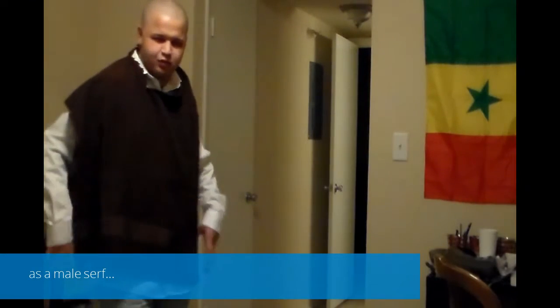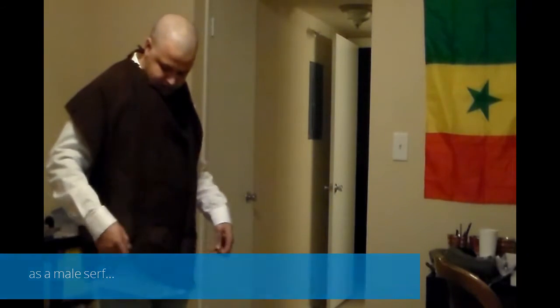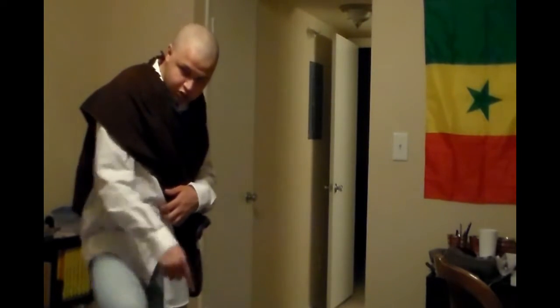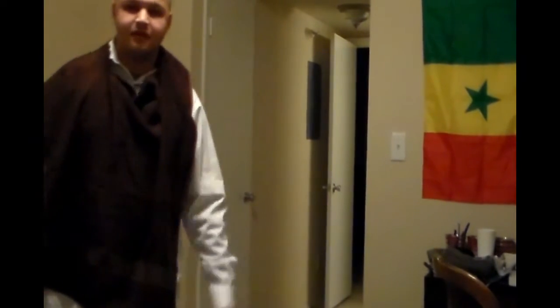I had to add something to my wardrobe. I took a towel and I cut the neck out, and we have this very burlap looking thing. I'm wearing the button down shirt, the jeans tucked into my socks, and then any shoe is really acceptable with this outfit as a serf man.